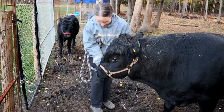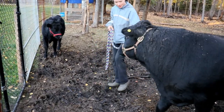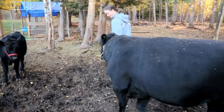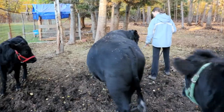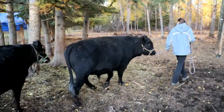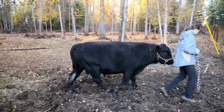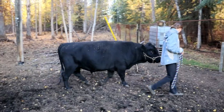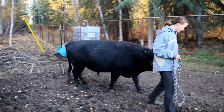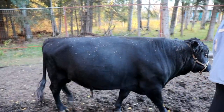We got him at the bare minimum age of weaning of 4 months so we could work with him and so he could be halter broke. And now, 4 years later, he's handsome, muscular, just absolutely a gentle giant because we have worked with him since he's been a young calf. We've doted all over him. We can hug him. We can just walk up to him.